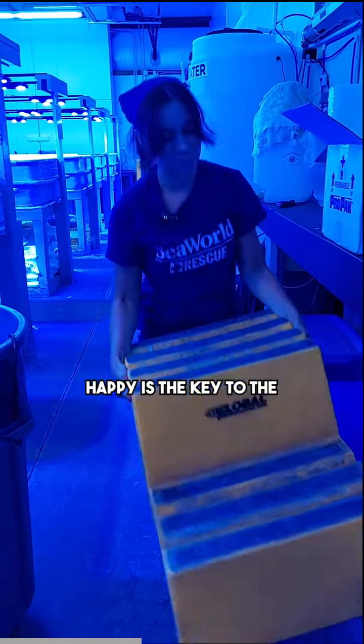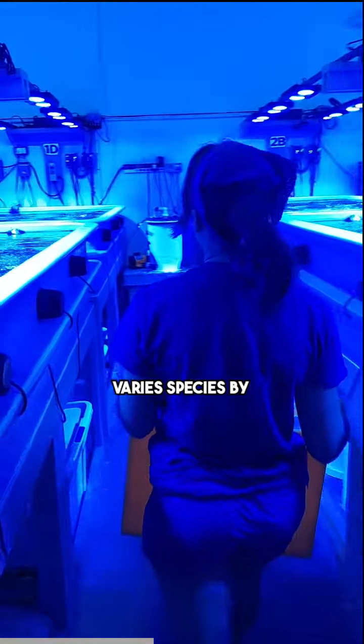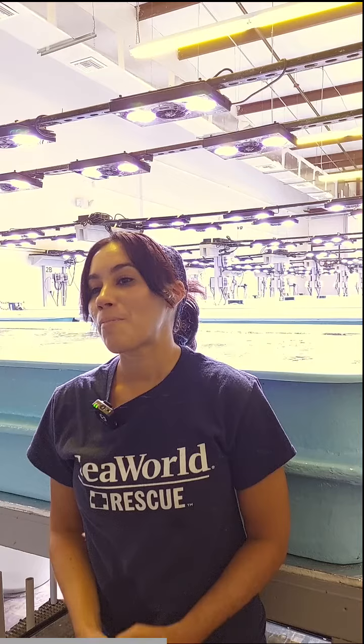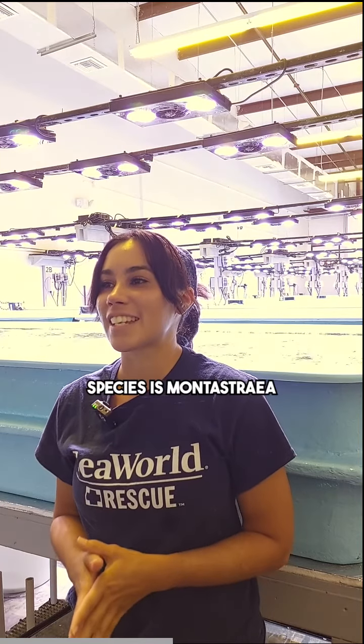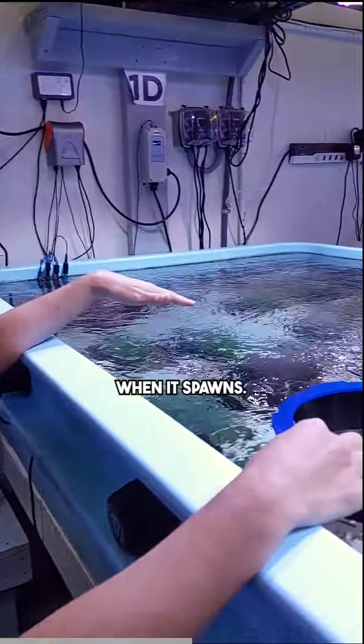Keeping these corals happy is the key to the ultimate goal, getting them to spawn. Coral reproduction varies species by species, so today we're focusing on Midori's favorite coral. My favorite coral species is Montastraea cavernosa. MCAV for short, this coral species is very particular about when it spawns.